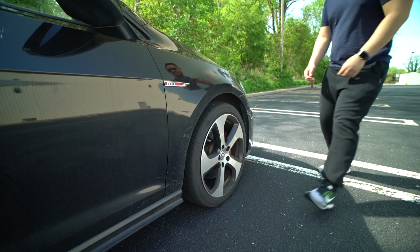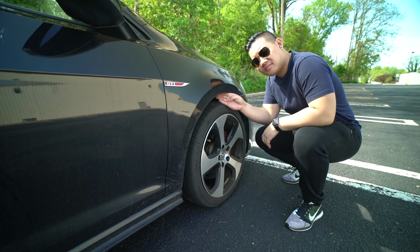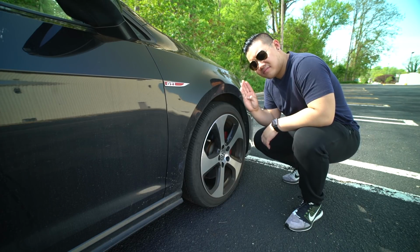I'm still on stock tires. Yes, the OEM Bridgestone, I think. Yeah, the Bridgestone all season tires. I'm just waiting to ball them all the way out and then I'm gonna change them. But I get an occasional tire rotation at every 10k miles, I think.